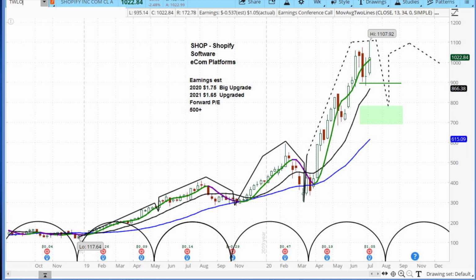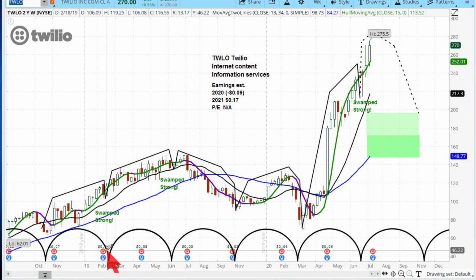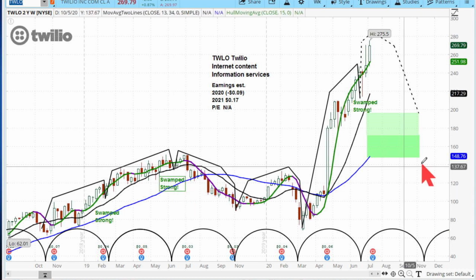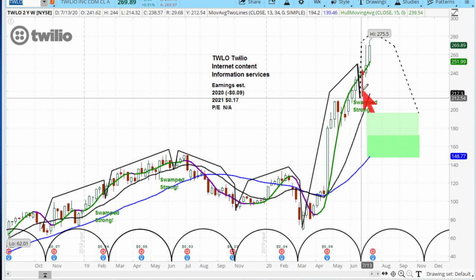This is Twilio, and here's another crazy valuation in here. The stock had no earnings. Now they're projecting in 2021 it may earn 17 cents. There's no PE, of course. These are very, very strong patterns that we have in here. You can see when the declining phases say you're going to get a correction and you get minor little down ticks, those are called swamped cycles. You have one right over here, and you could get almost no decline in here, one little downtick for a week, and then starting to move up again.